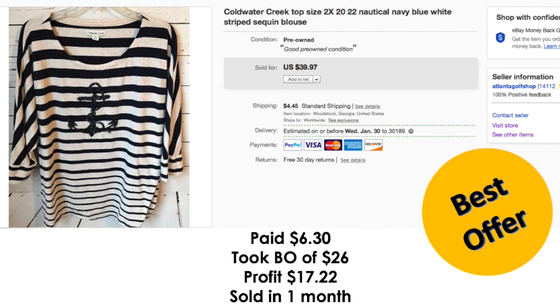So that is why I'm showing you the full price I pay for the item, and it does include the sales tax. Okay, this is a Coldwater Creek top, size 2X nautical. I paid $6.30. I took a best offer of $26. Profit was $17.22, and I sold this in 1 month.